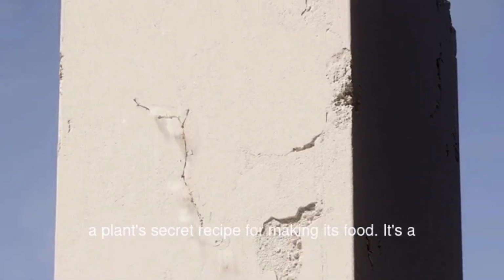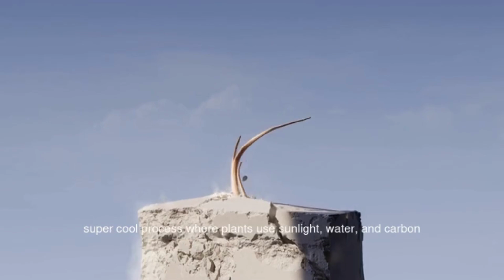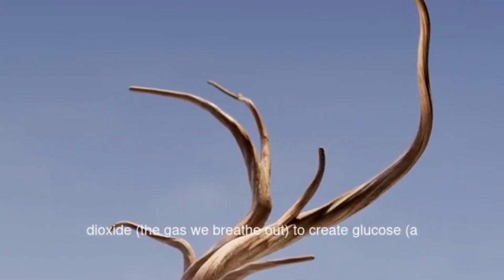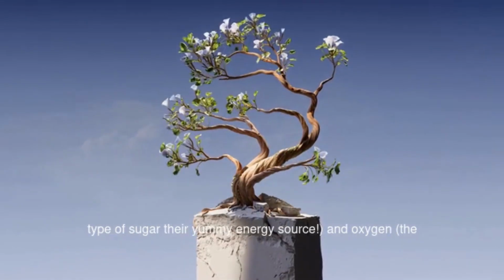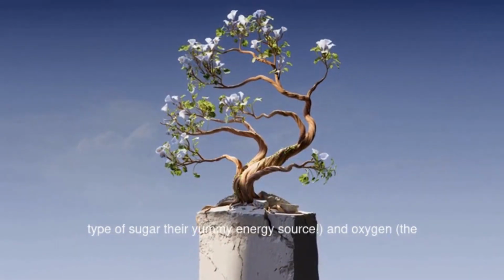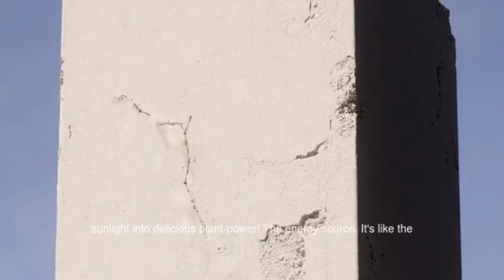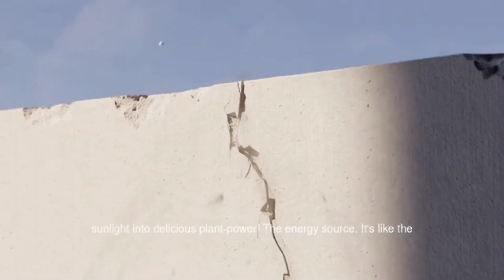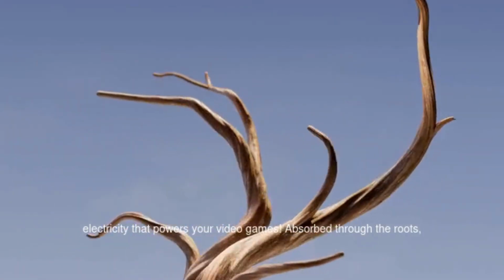Photosynthesis is like a plant's secret recipe for making its food. It's a super cool process where plants use sunlight, water, and carbon dioxide, the gas we breathe out, to create glucose, a type of sugar, their yummy energy source, and oxygen, the gas we breathe in. Think of it as plants turning sunlight into delicious plant power, the energy source. It's like the electricity that powers your video games.